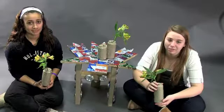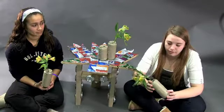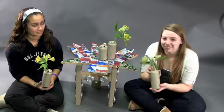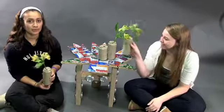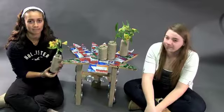When we wanted to do home decor, we decided that we're going to turn the cans into vases. Not only are they cheap and easy to make, but they're really cute. To make it more decorative, we took hot glue guns and made different designs on them.